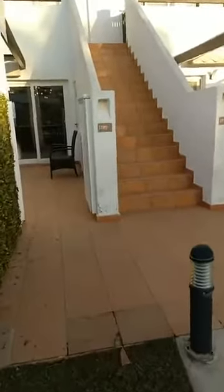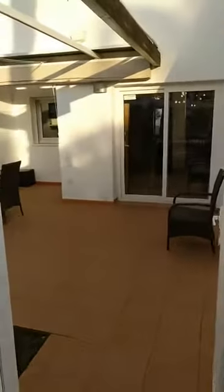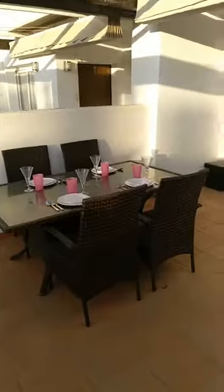Here we go. It's apartment 1189 on Garden 11 on Condado de Alhama Golf Resort. You will find all details of this property on our dedicated webpage, qualityhomescostacalida.com, and its reference 3209. The price has just been reduced to 79,900, and we think it's a great offer.